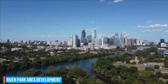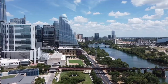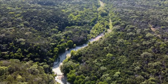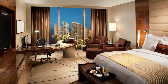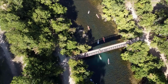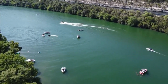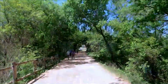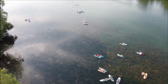In addition, a 97-acre mixed-use development is planned at the junction of Riverside Drive and South Pleasant Valley Road. It will have more than 400 affordable housing units in addition to 10 million square feet of offices, stores, hotels, parks, and residential properties. Construction is expected to happen in stages over the next 20 years, with the first work starting in 2023. The development will have access to the Ann and Roy Butler hike and bike trail, as well as more than 30 acres of public parks and urban trails.